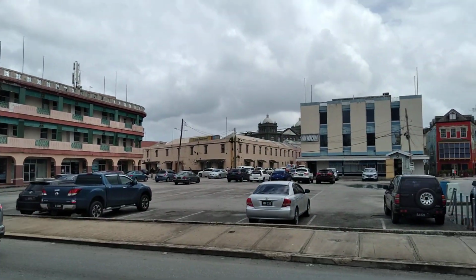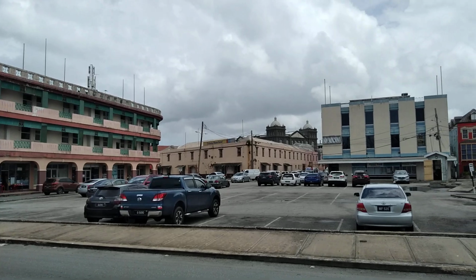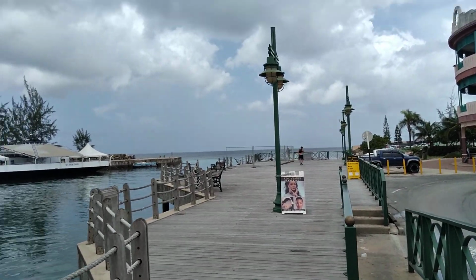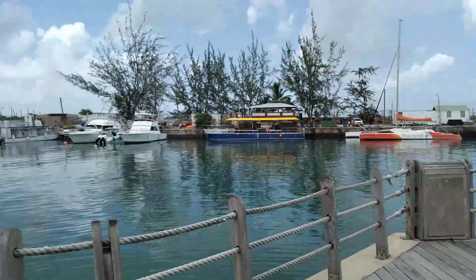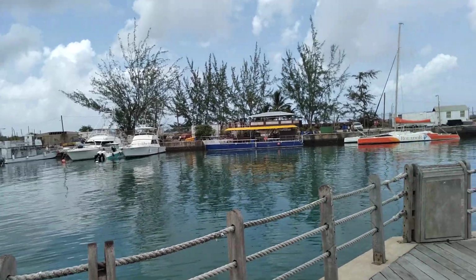And we can see the former Mutual building here as well, which later became the Bank of Butterfield, and then it was First Citizens Bank. And this is the space here where the Jolly Roger cruise ship also docks, and other minor cruise ships as well. Small vessels in the water as well.